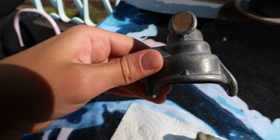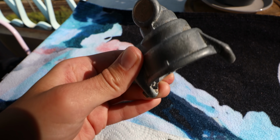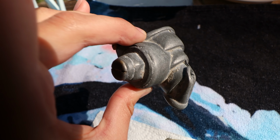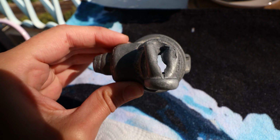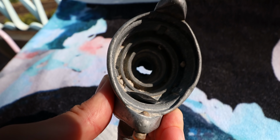And this is probably my favorite mystery piece out of them all. It looks like it's to an engine or maybe like a boat engine. It's a really cool piece. I've never found anything like this. If you know what it's from, let me know.